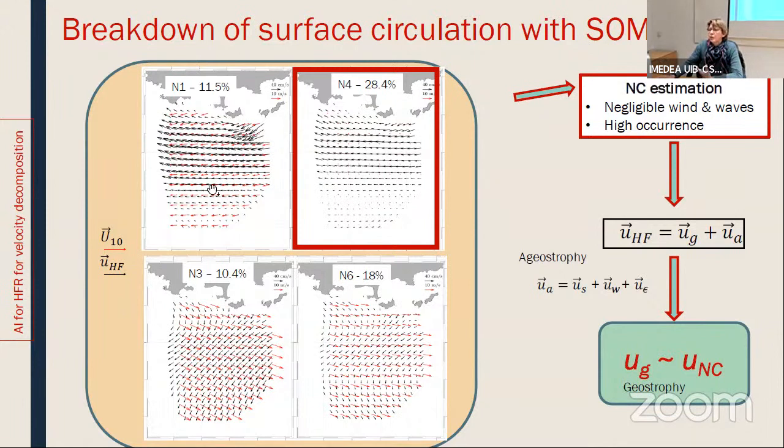So you have a typical, so the wind is in red and the radar is in black. So here is an easterly wind. So you have a very strong westward northern current. And here you have a typical Mistral wind, which is northwesterly wind. And then the circulation, I mean, you don't see anymore a very clear northern current signal because of the wind. And this 4th situation, well, the wind is very low. And then you can see the classic northern current signature.